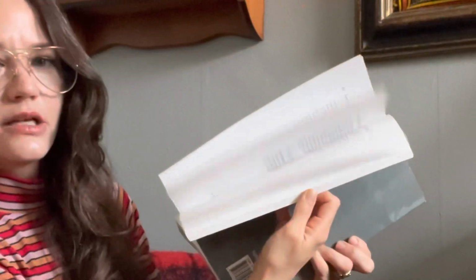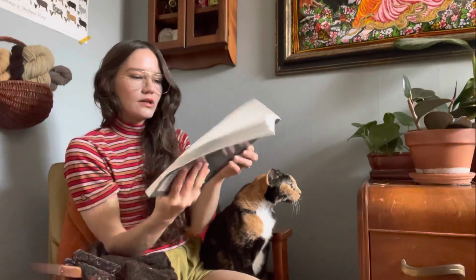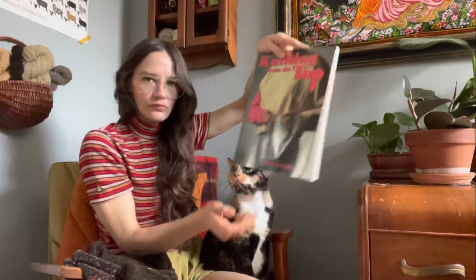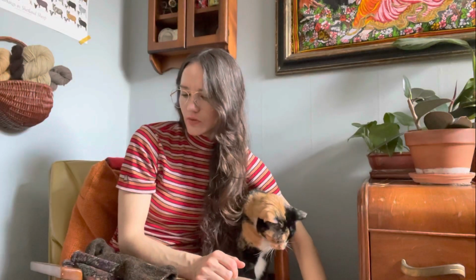It's not charts or hand knitting instructions. It's very much, I think, lots of words. So I'm excited to crack into that soon. And then when my other books arrive, I will share those with you as well. But let me get into the West Wool yarn haul.